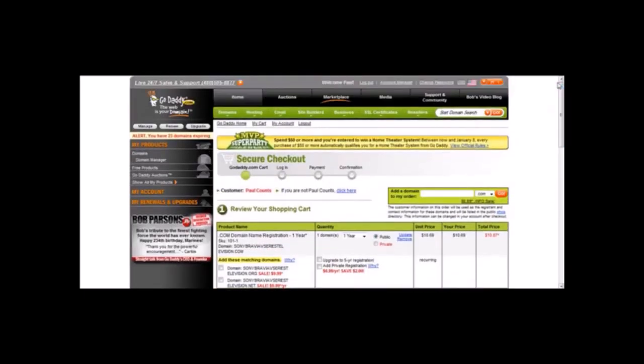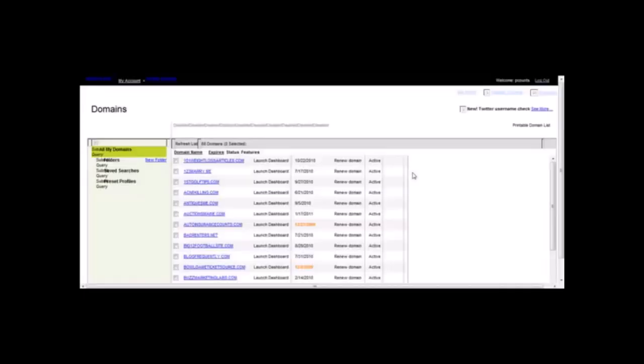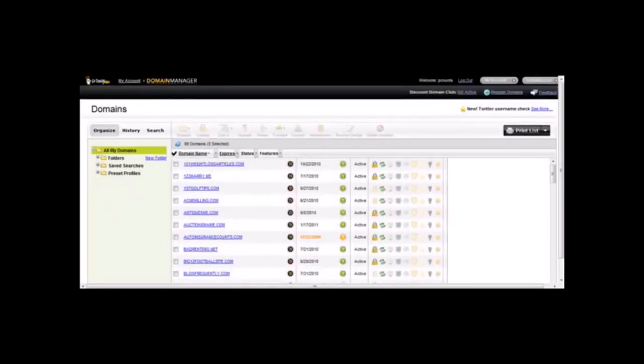And once you register, you'll get a confirmation message telling you that your domain's been registered, so you'll be able to access it. And you're going to be able to find your domains inside your GoDaddy account under domains, and then just select my domains to actually look at all the domain names that you have purchased in the past or in the present, or the domain you just purchased if it's your brand new account. So this is a list here of the domains.